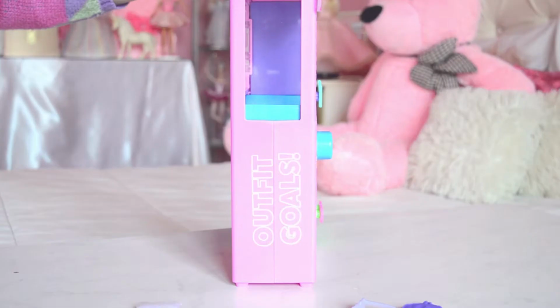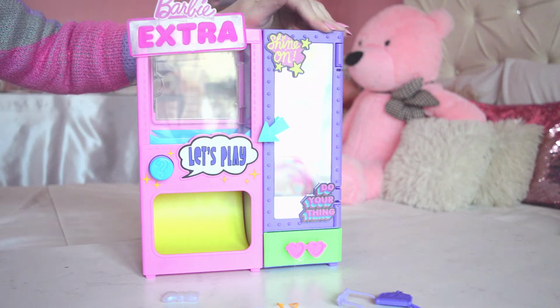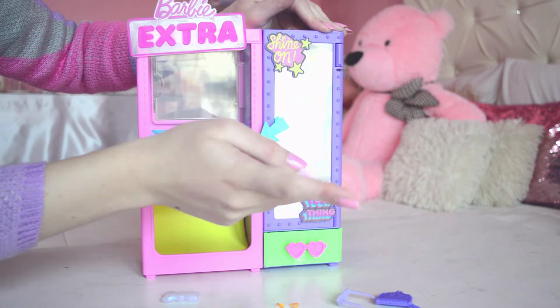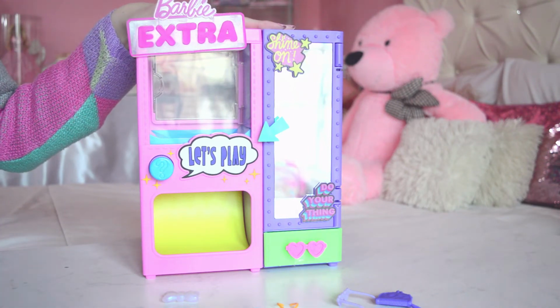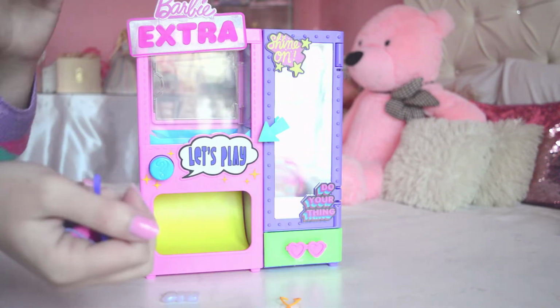Yes. So what is really interesting to me about this playset is that it works as a closet, and also it looks kind of like a locker, which I think is great. It's really cute. Here it says, let's play, do your thing, shine on. We love all the mottos here. So since it says let's play, let's play. Who am I to say no, right? I'm going to take a few of the accessories and add them to the compartment.